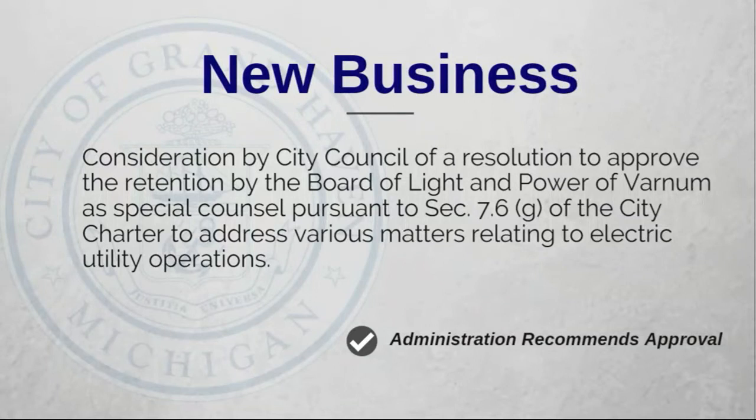Next item is to approve the retention by the Board of Light and Power of Varnum as special counsel pursuant to section 7.6G of the city charter, to address various matters relating to electric utility operations. The administration recommends approval. Is there a motion? So moved. Second. It's been moved and seconded. Pat, you want to explain why we're voting on authorizing this?